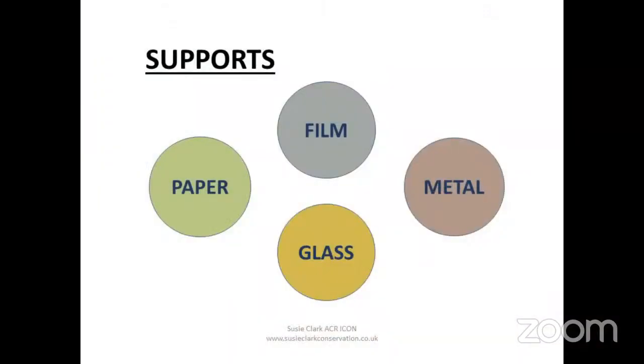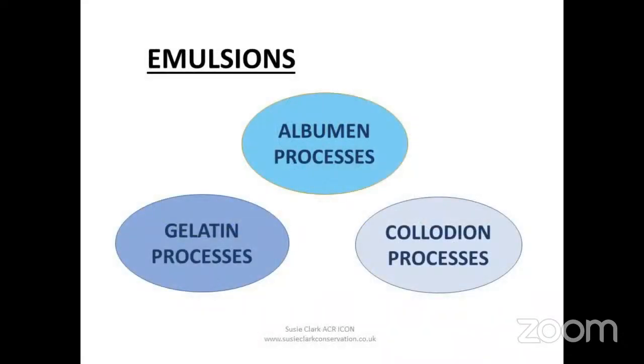And it's the materials that mean that photographs look a certain way or behave in a certain way. It's not the process per se. So in practice, this means that, for example, you can divide photographs by the support materials they're on. So here we can see paper, film, glass, and metal. Or we can divide them by the type of emulsion. Most photographs have an emulsion, not all, but most do. So that would be namely albumen, collodion, or gelatin.